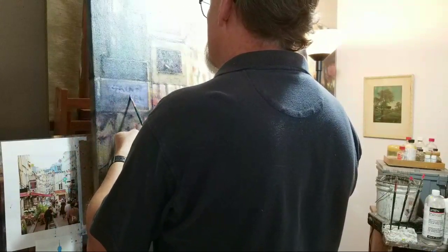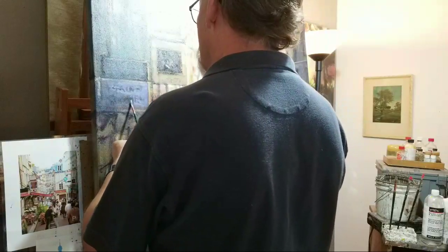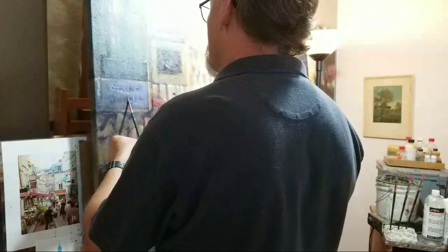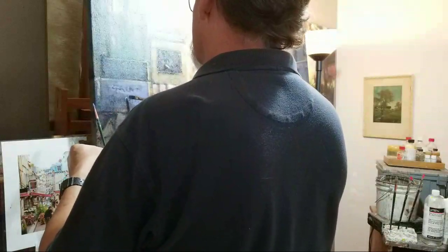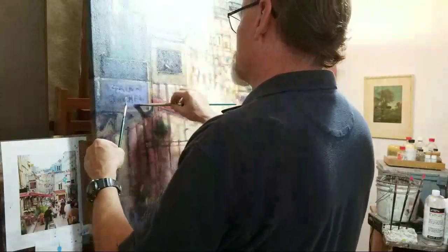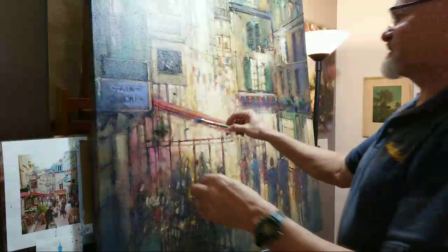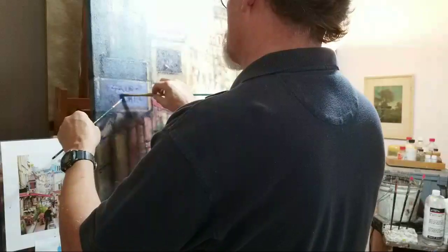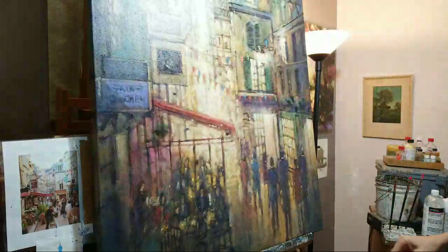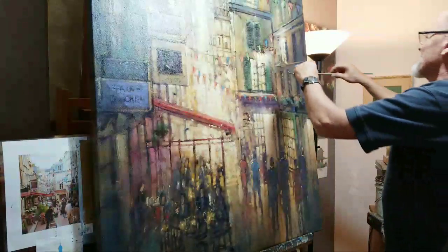M-I-C-H, San Michel here, by the way. I'm making letters now. I had thought about this name earlier. But I don't want to spell out the whole sign in this color. I just want part of it. So there we go. And again, the main purpose of that is to introduce a little bit more color.